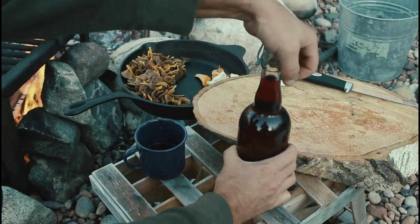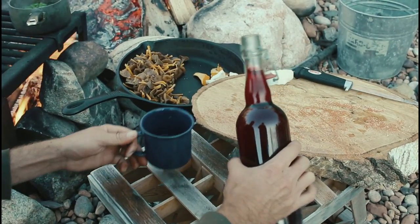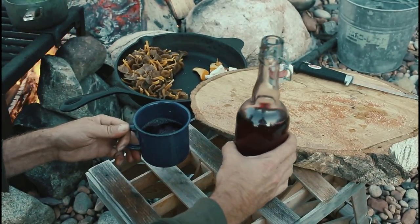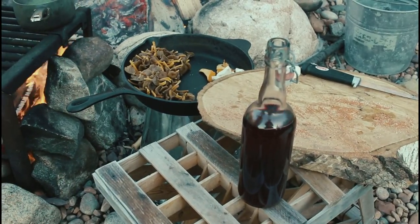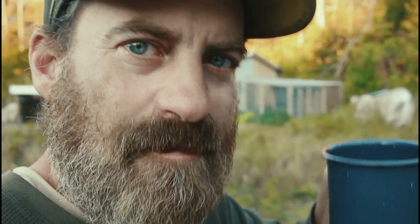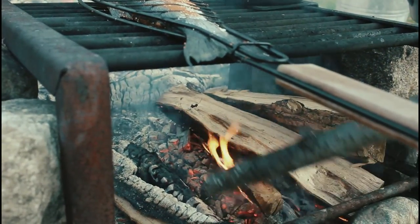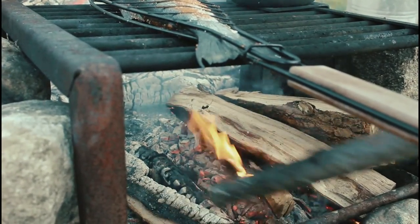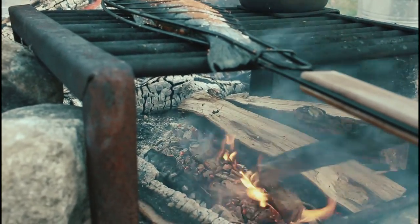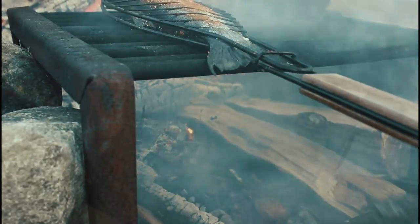While the fish is cooking, we'll enjoy some of our wild blueberry wine that we made. I'm cooking with maple today because the fish will definitely be smoked. There'll be a smoky flavor to it. I want that nice maple flavor in there, and the maple is actually from our property, so I guess you could say that it as well is foraged.